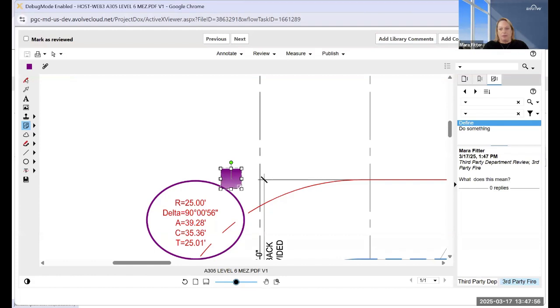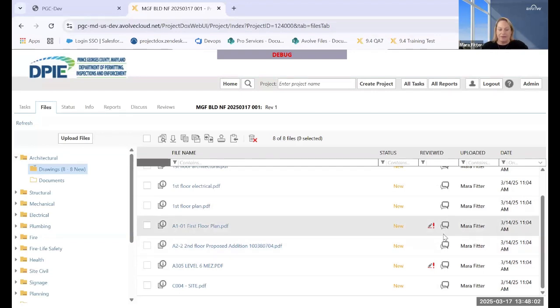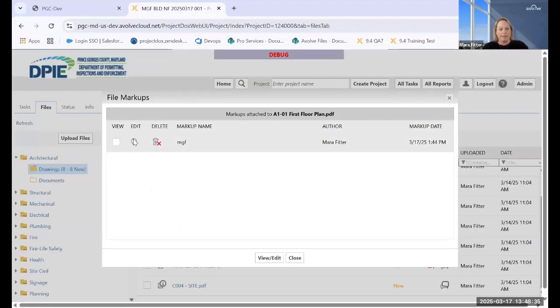Let me close this up. So here we have, again, now we have 2 different files with markup layers on them. If I think, oh, you know, I need to go back to A101 first floor plan because I want to continue working on that file. Same as before, just different location. To continue working on a markup layer, you go in through the markup icon and it will give you maybe the option to either view your markup layer or to edit your markup layer.